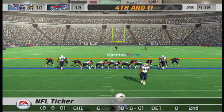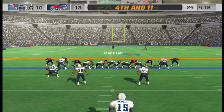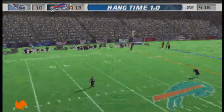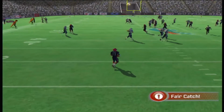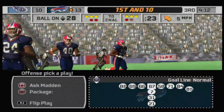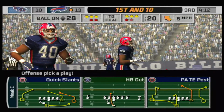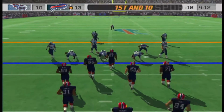Now here's the punt unit as the defense forces a 3-and-out. Won't take a chance trying to return this one. Fair catch made at the 28-yard line. It's first and 10. Ball on the 28-yard line.